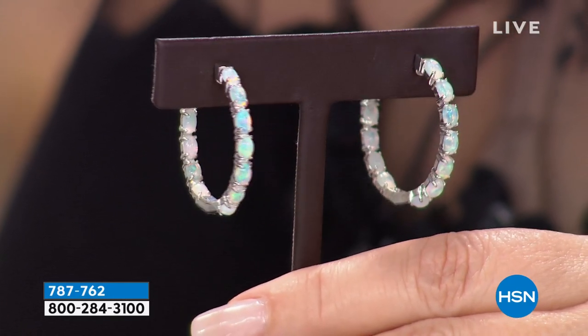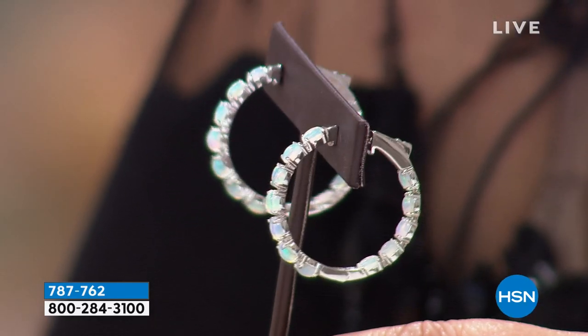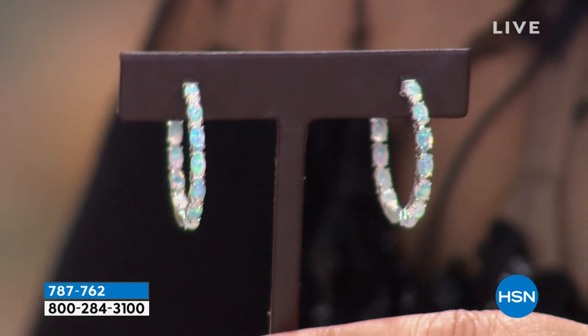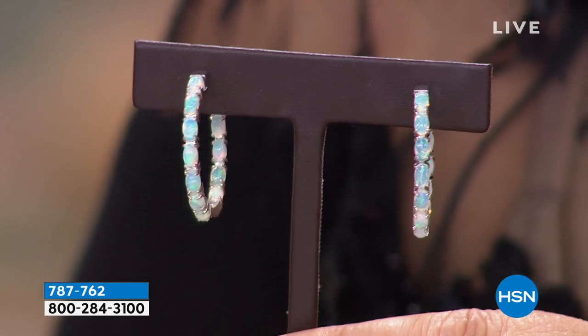The opals themselves, you can see for yourself, they are absolutely magnificently beautiful. They're completely 100% natural. They will rival any opal mined anywhere in the world. Doesn't matter, Australia, wherever you find an opal, this is just absolutely gorgeous. So they're special, they were saved for you tonight. They have a special price on these just for our show, and that's coming up in exactly 20 minutes.